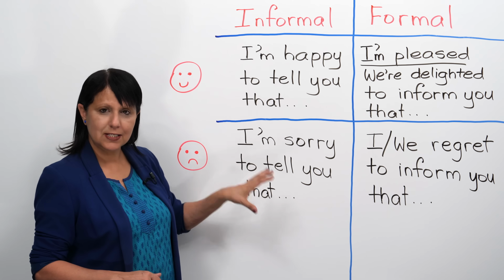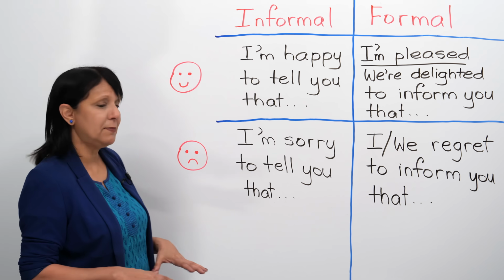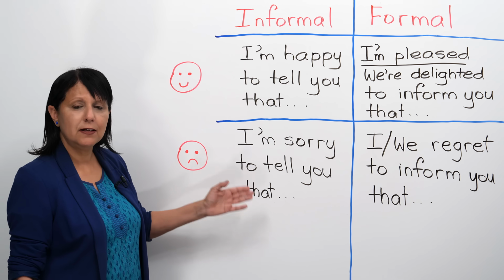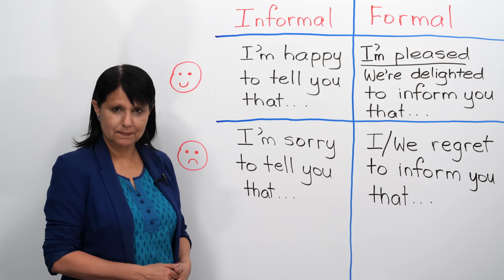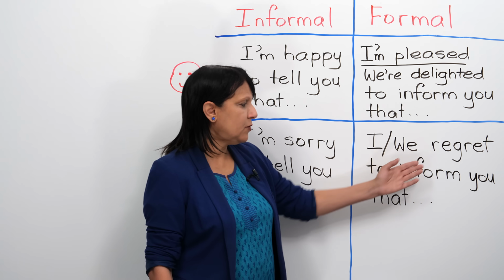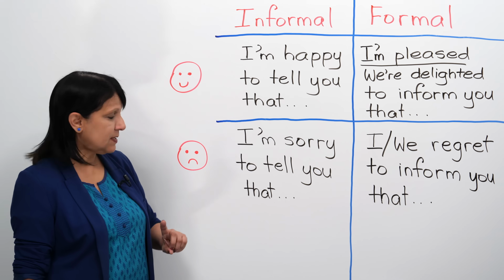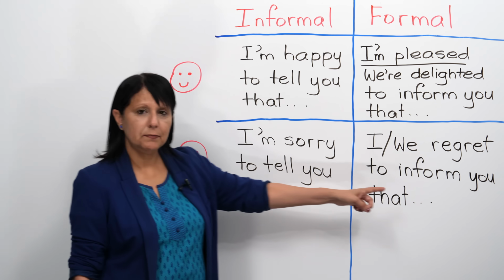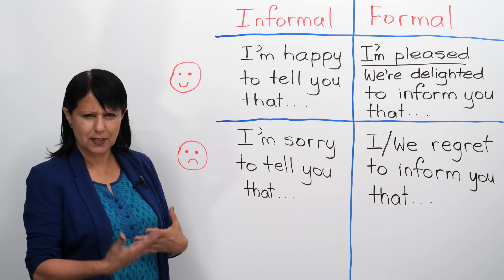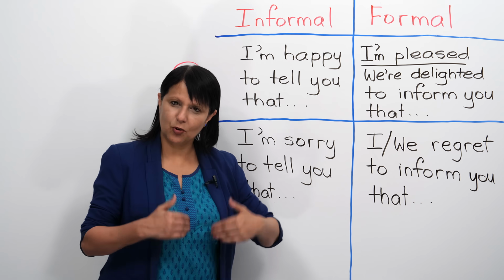Now let's look at how we can use similar words for communicating bad news. Okay? So let's suppose that somebody didn't pass the exam. So then the teacher writes to that person and says, I'm sorry to tell you that you did not pass the exam. Or the more formal way to say that would be what? We regret to inform you that you did not pass the exam. Again, the same vocabulary is happening here, right? Tell becomes inform. And here, I'm sorry, which is the informal way that we communicate that, becomes I regret. I regret means I'm sorry. It's just a more formal expression.